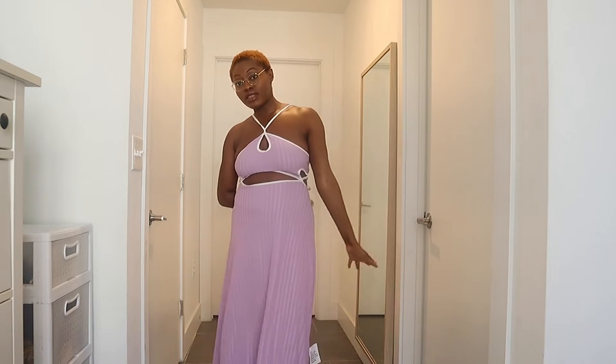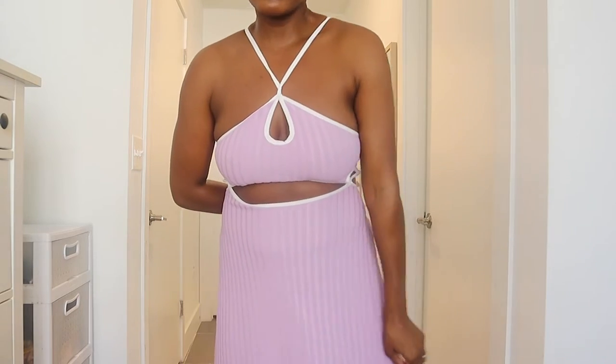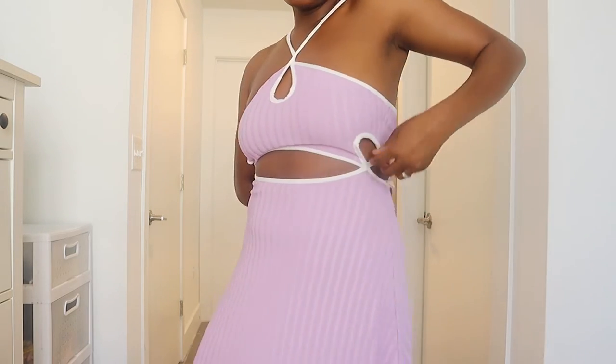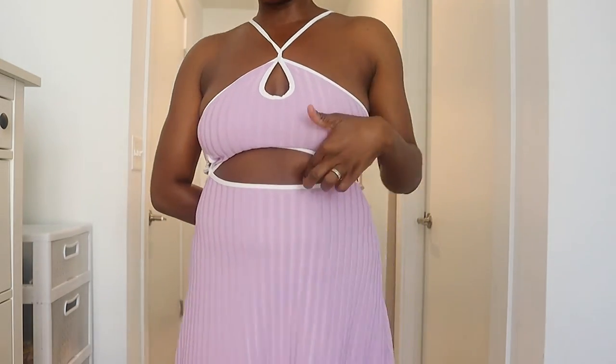So I love this dress. Let me preface this by saying I love it. I love everything about it. I guess I don't know everything about it, but I love the color, I love the shape, I love the style, the little cutouts. Clearly I have something for little cutouts.